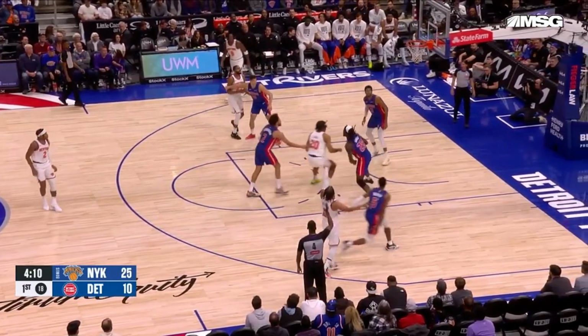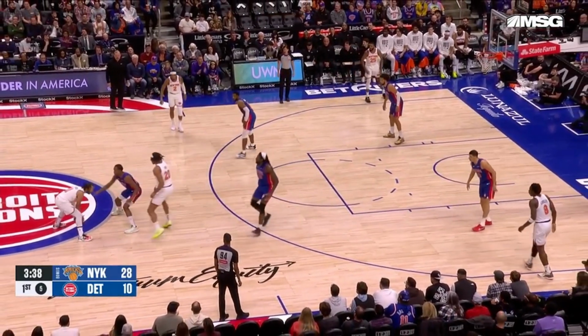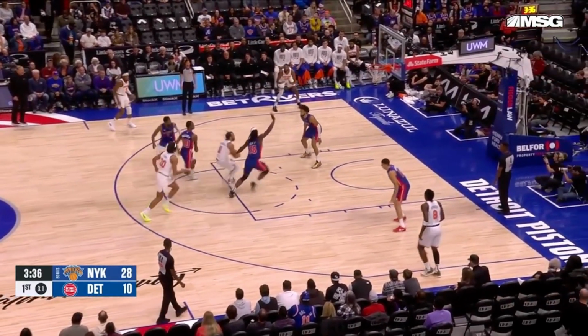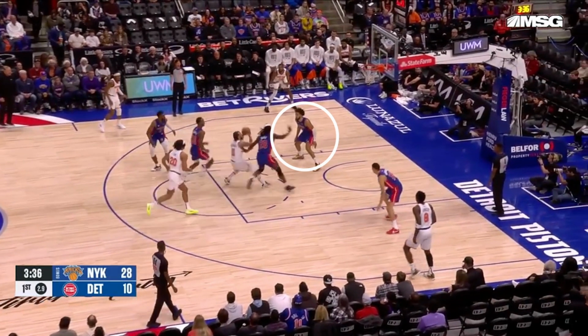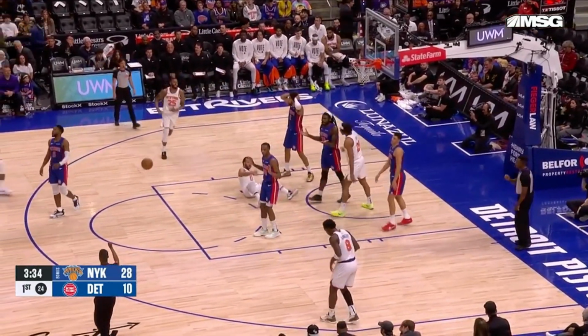On this possession, Brunson likes what he sees from the drop coverage and just shoots a three, but there's a lot better spacing if they want to do the shell defense, right? So watch it again. Here, Cade is going to be really deep in his help, and we can punish this with McHale in the corner, right? That's basically a wide open three. On this possession, Brunson just pulls up and gets fouled, but there's just a lot better spacing with a shooter in the corner.